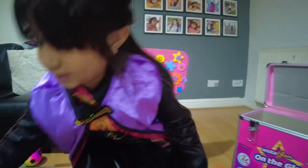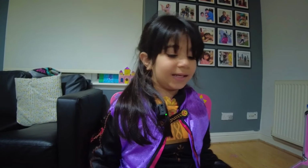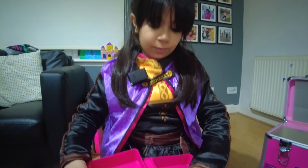And these are two same ones. I'm gonna fix this and then we'll put the makeup in. Let's start fixing. We have to clip this together.